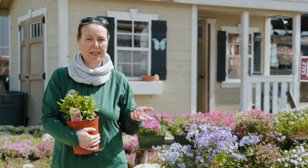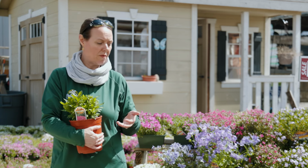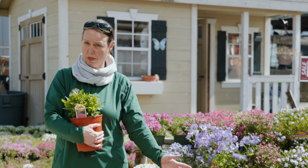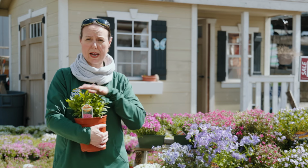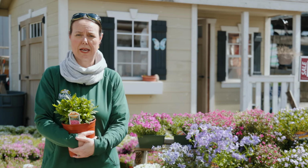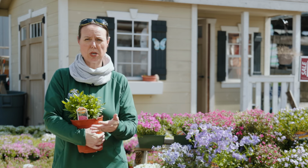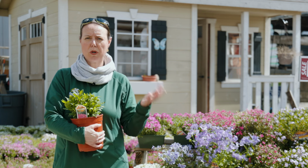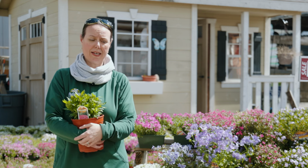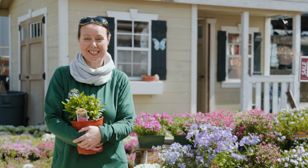Other than that, phlox again is very adaptive, native to, again, the subulata is native to Northeast Ohio. The rest of the varieties are native to the United States. So they really do a great job for us. Great way to bring in color, hummingbirds, butterflies, bees, and just grow really easy. Enjoy.